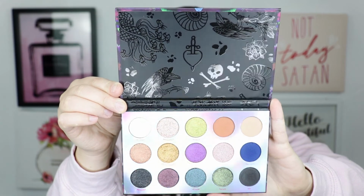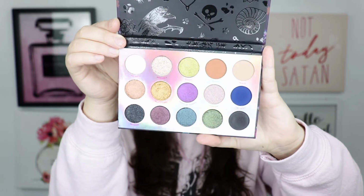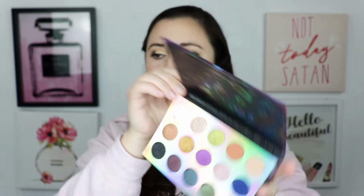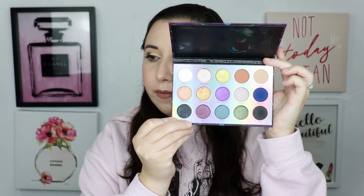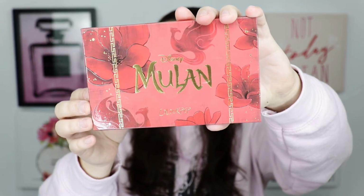Isn't the detail beautiful, especially on the packaging? And the colors are really nice as well. It's very much more of a shimmer palette though, because there's only about 4 mattes, but I don't mind that. And then the other Disney one that's been discontinued is the Mulan one, which again, the packaging is just stunning. I love the packaging.